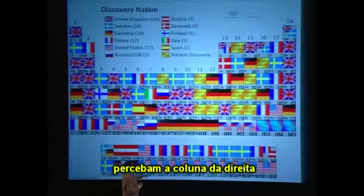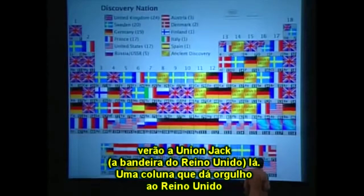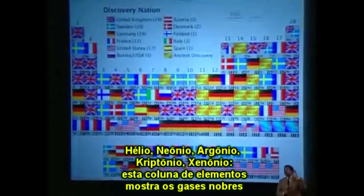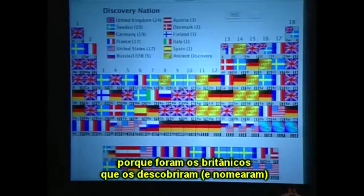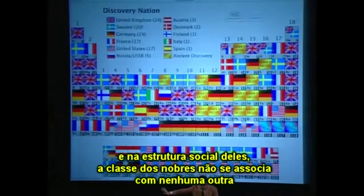Okay, notice the right-hand column. You see the Union Jack there, very proud column in the UK. Helium, neon, argon, krypton, xenon. This line of elements are the noble gases. Do you know why they're called noble gases? Because the British discovered them, and they learned that these elements don't combine with any other. And in their social structures, the noble class does not associate with any other.